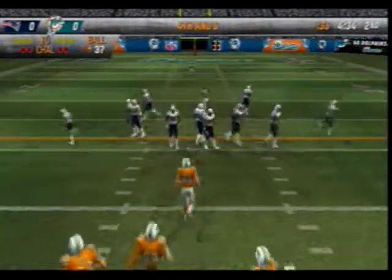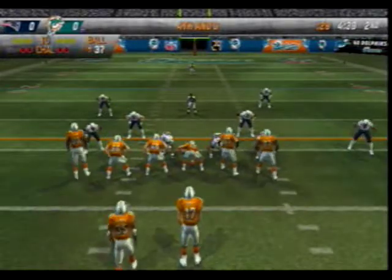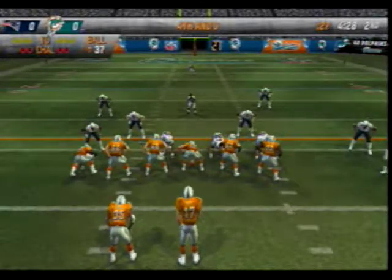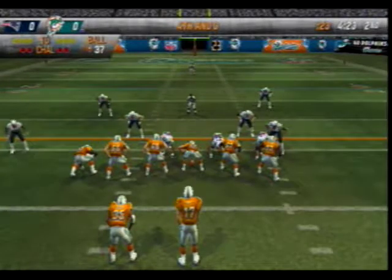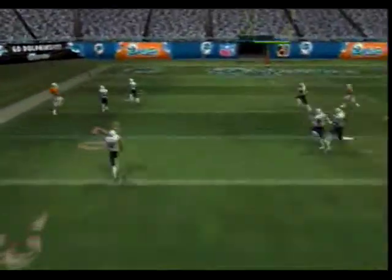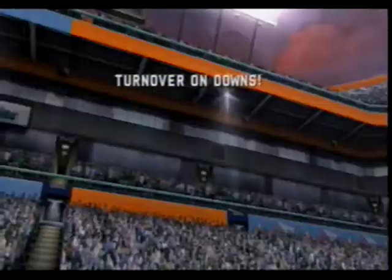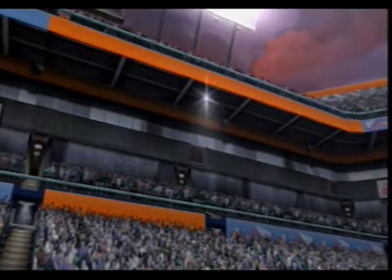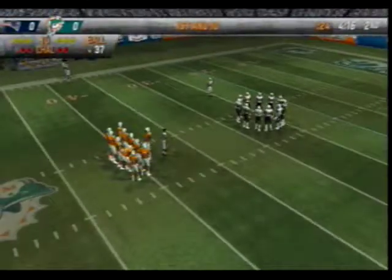Fourth and three. There's no hesitation here. They're going to go for it. Keep the throttle down. Back it up, Mike. Drops back with the throw. Drops the interception. Maybe he thought his team could make a play when it really mattered. Now they've given the other team a chance on offense.